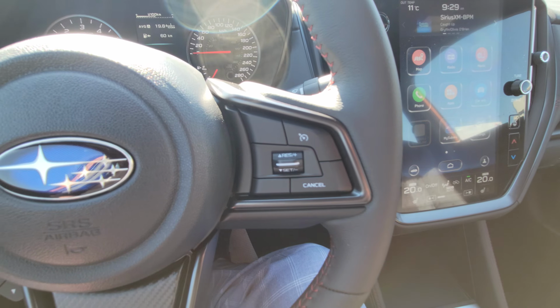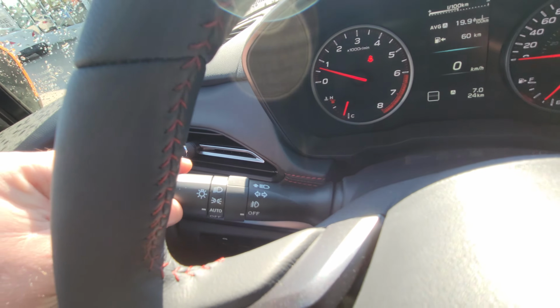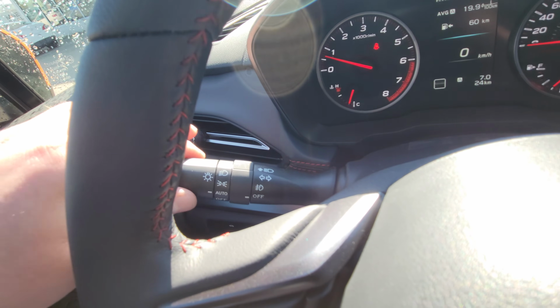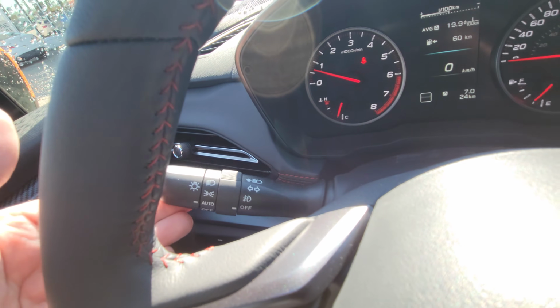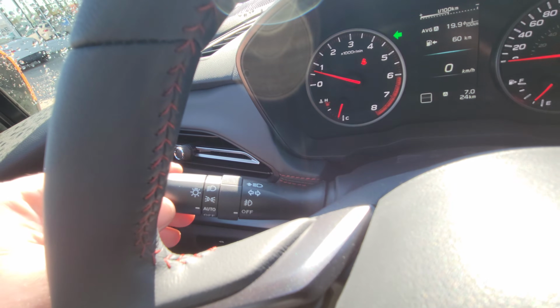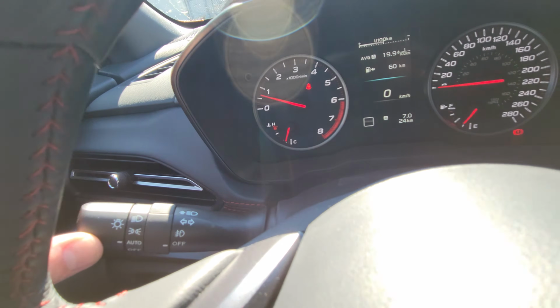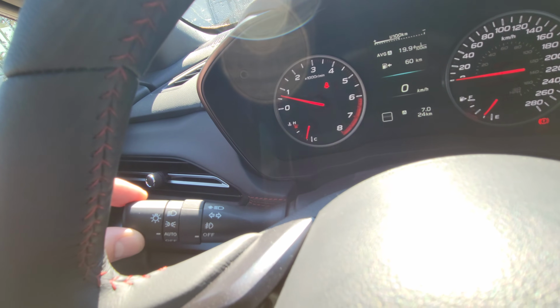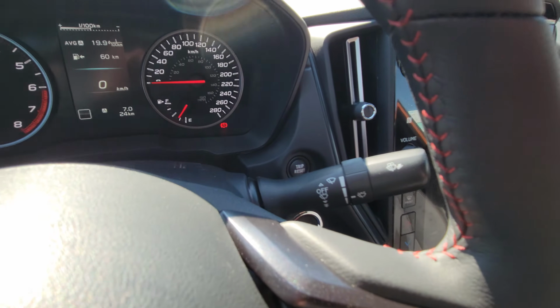Right-hand side has our cruise. We've got our headlights, turn signals, all that. You can't accidentally leave your headlights turned off. It defaults to auto. Then the turn signals are kind of weird. It's different for sure. Something to get used to. I did do a video earlier in the month about this, so maybe check that out if you're curious what I'm talking about there. Wipers on the right.